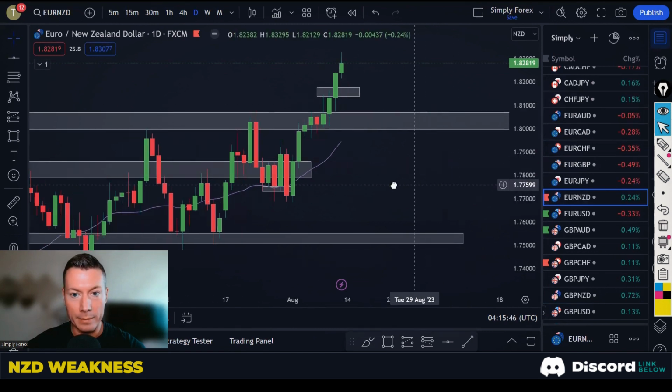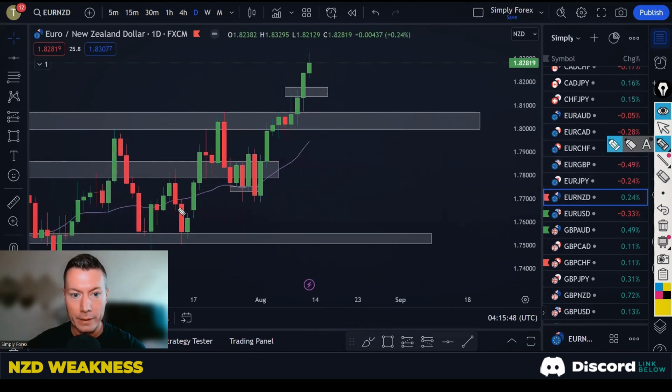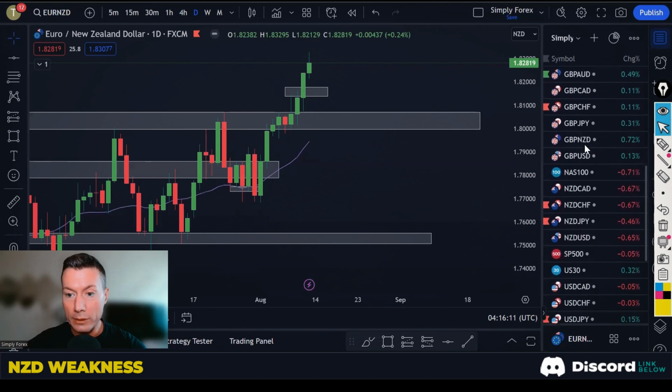Euro New Zealand. Look at that. I mean, that's also flying off. We're clearly in an uptrend, but no value up here. A really nice level for this one would be in here when the moving average 20 catches up and we can start looking for buys. Literally any New Zealand dollar pair is weak, guys. Also, New Zealand US dollar.